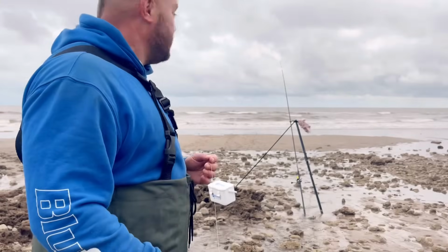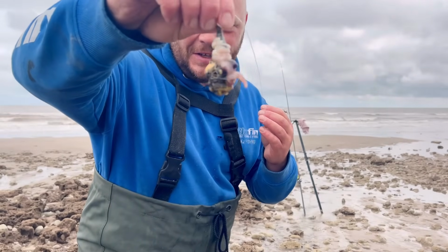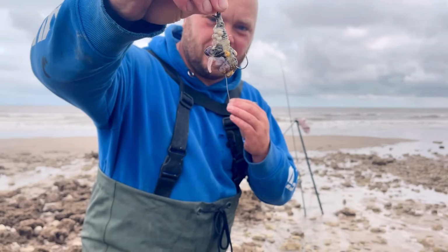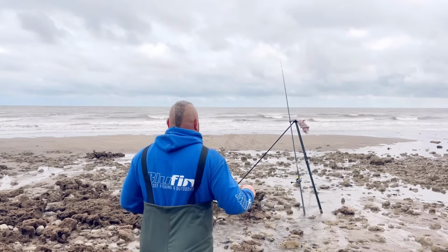Oh, come on. Well, I'm getting pushed off now. Stood on a coral reef. Look at that for a bite, that's going out next. The last peeler with a bit of squid in it. Look at that. That is screaming bass or hound in it, that. Absolutely screaming it. I'm going to get that ready to clip on in a minute.